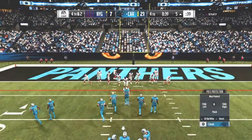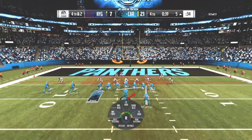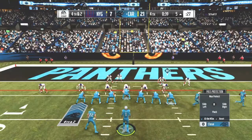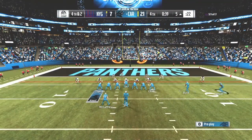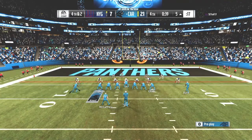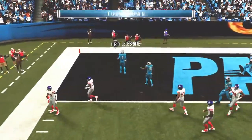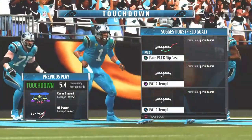And with things looking pretty good on the scoreboard, they're going to keep the offense out there and go for it here on fourth. He may try and run, and he is in. Touchdown, Carolina. Cam Newton keeping it himself.